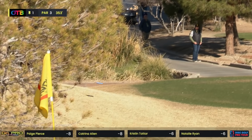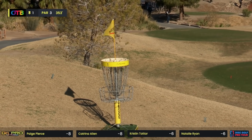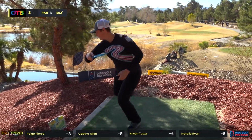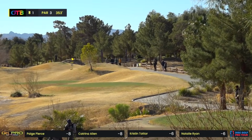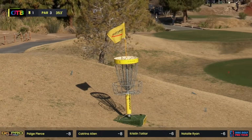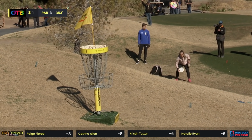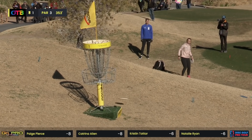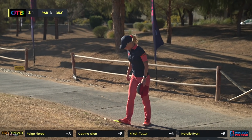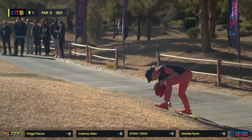I am a huge fan. This is the new Orbit plastic from Latitude 64. It's a Grace, and she'll have a look at it from maybe just inside the circle. Natalie Ryan pushing the right side just like you're supposed to. Yeah, you can tell immediately that she has that upper echelon of distance, and she's keeping up. Doesn't look like she's nervous to be on the lead card with all these stellar players. Who knows what's going on inside, though? I mean, she's got to be a little nervous. She's not showing it. Kristin giving it a good bid.